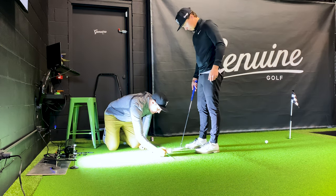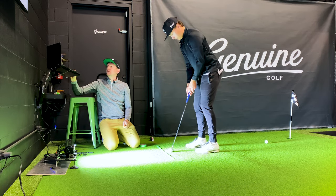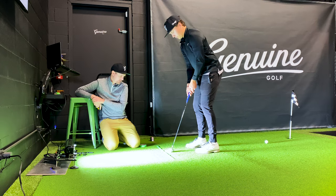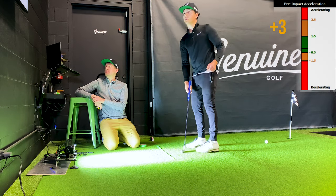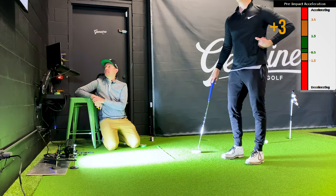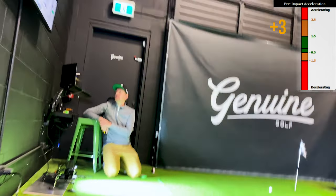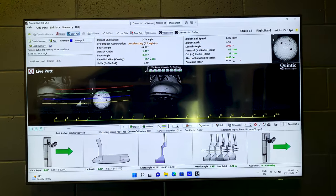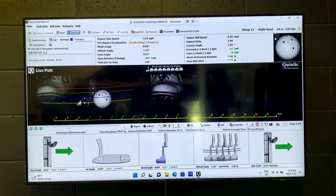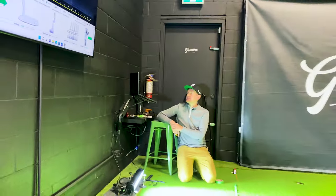All right, we're going to call this 1-on-1. Just give me a second. It saw the ball move there. There we go. You hit it bang on the money there. Yeah, and that went in. Three. But look at the other numbers too. Lie angle is very, very good. Angle of attack, face angle, face rotation, superb. I think there's a chance where we dial it in a bit and tighten it up, we'll start to see some really consistent numbers.